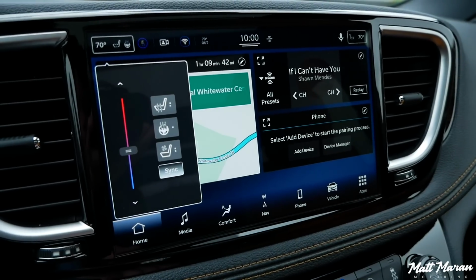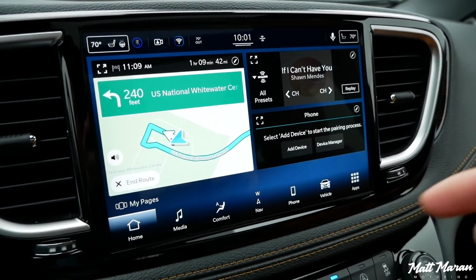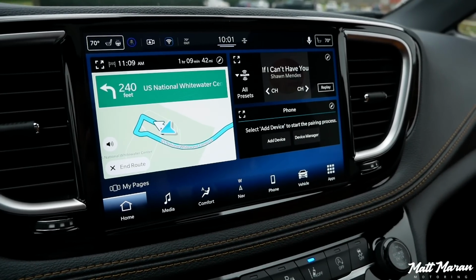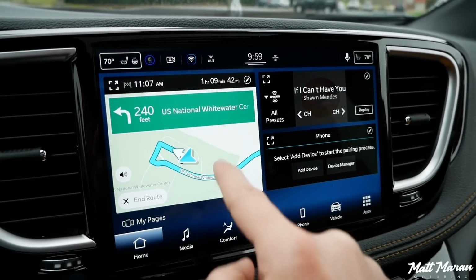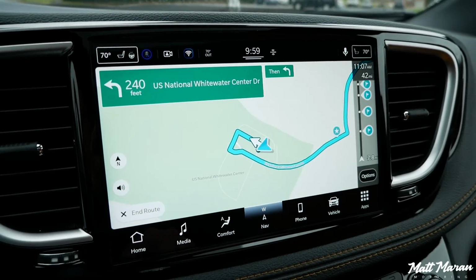It is very snappy and quick, and the only minor complaint that I've discovered so far is that whenever you click on one of the areas like the maps, for example, just clicking on that doesn't expand it. Now you could either do this tiny little square up here and that expands it, or you can just, in this bottom row of menu buttons, hit the nav that way.